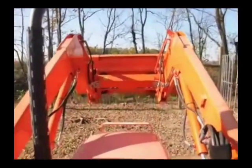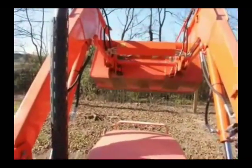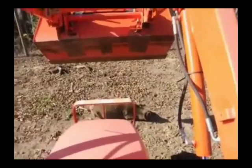We set the deer out and immediately we'll notice that the deer will start to attract flies. This particular deer was about 2 to 3 days old, and someone stopped and cut the head and the tail off. It was a buck. It was actually a big 6-point buck.